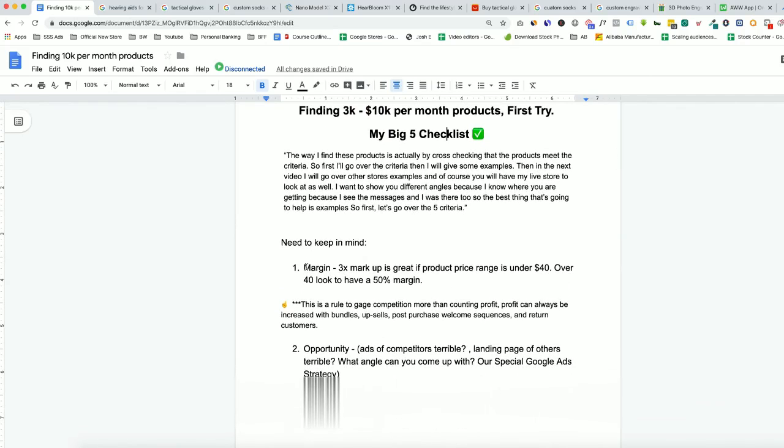The first one I really want to hype is margin. Now, I'm not necessarily talking about margin as far as how much profit I'm going to be taking if I sell this product. This is what I use for a 30,000 foot view to quickly analyze the competition in the scope. I'll give you an example in a little bit, but typically what we're looking for is a 3x markup if a product is under $40. If it's over $40, that's fine, we need a 50% margin.